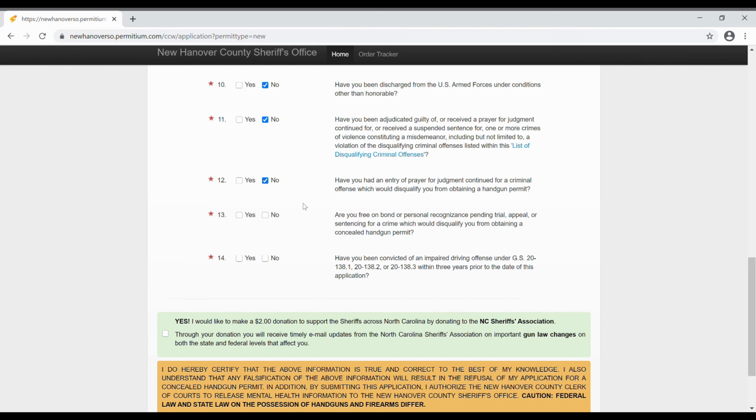Are you free on bond or pending or personal recognizance pending trial, appeal, or sentence for a crime which would disqualify you from obtaining a concealed handgun? Yet again, we reference that list. If you're free on bond for any of these charges, it is automatic prohibitor and denial. So, only apply if this does not apply to you.